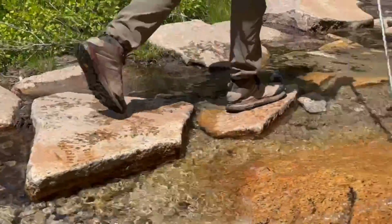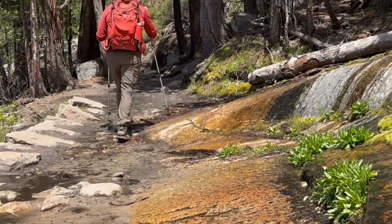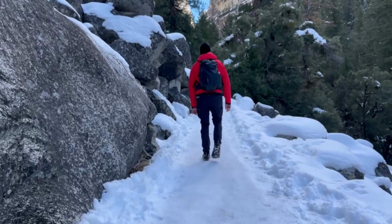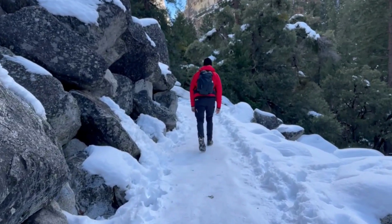Now let's talk about traction. A hiking boot will always look a lot more aggressive than a trail runner, and will definitely have bigger lugs and bigger tread, which gives it its aggressive look. And the hiking boot will definitely outperform, in my opinion, the trail runner when it comes to slippery surfaces or various terrain, whether it's wet, muddy, sand, or snow. The aggressive tread on the hiking boot will give you the grip and the response that you're looking for on the trail.